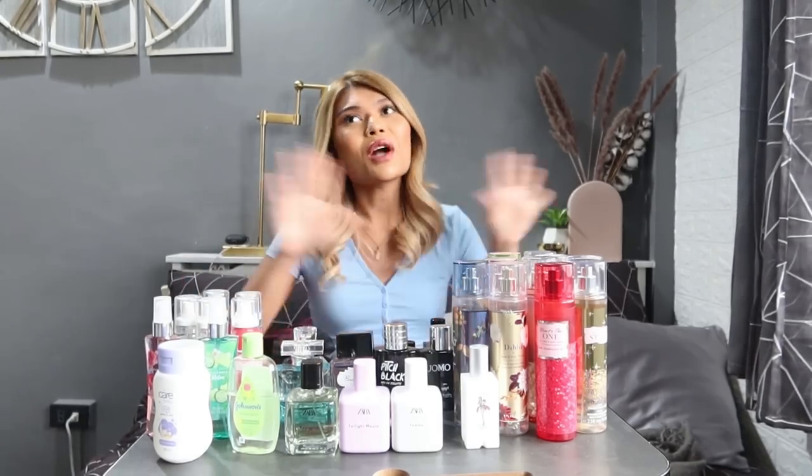This is an eau de toilette. This one smells very soapy. Alam niyo, if you like the smell of shampoo, yung mabangong shampoo, like, oh my god, comment down below.